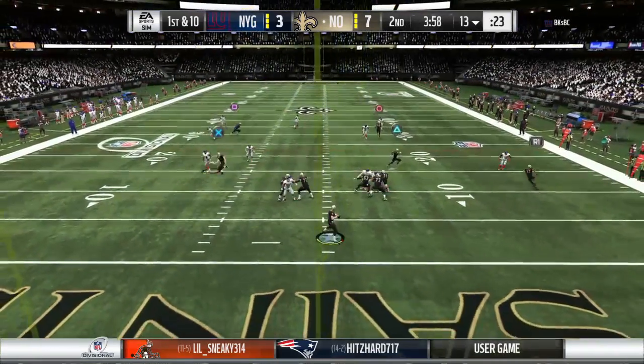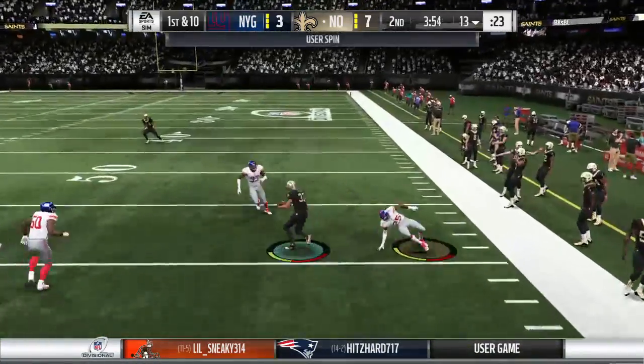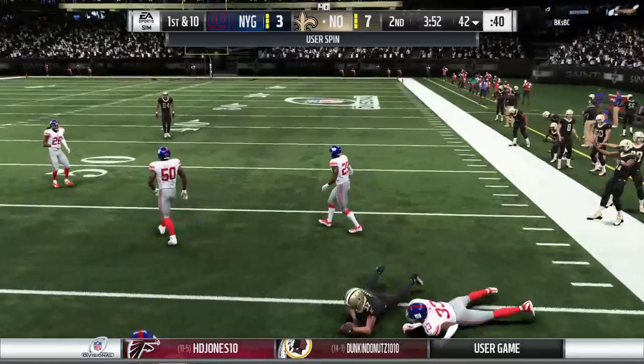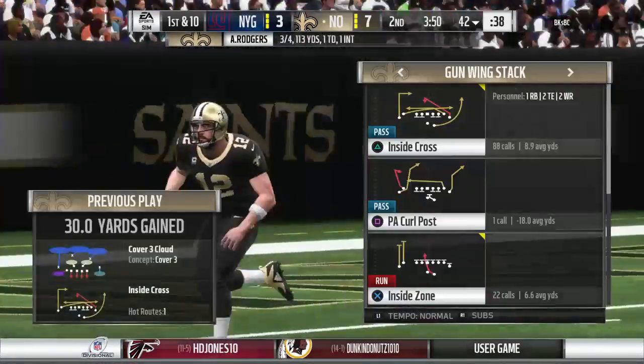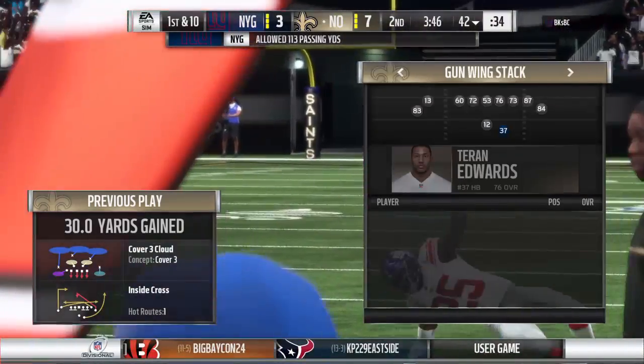On first down, Rodgers escaping the pressure right. He's going to find his running back. It's complete. And they're going to get this beyond the 40 before he's taken down. Give him 30 yards there.